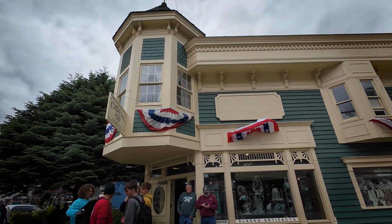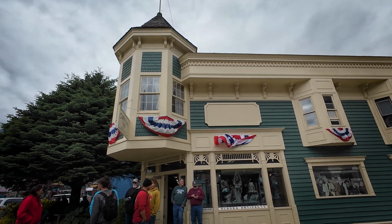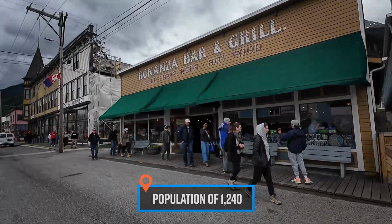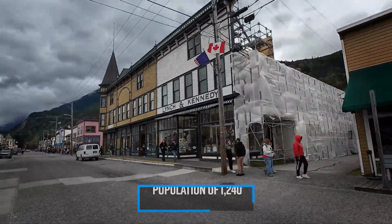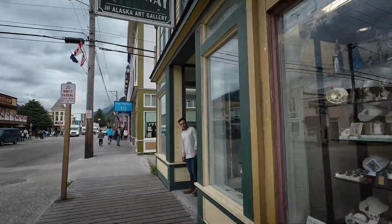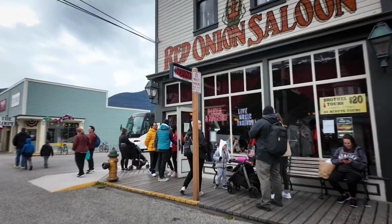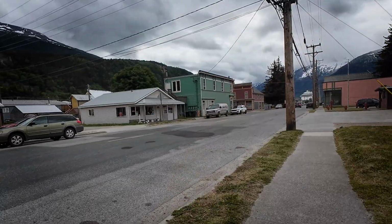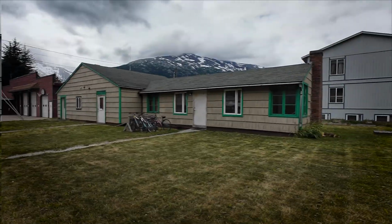So people do actually live year-round in Skagway. As of the 2020 census, the population of this municipality in Alaska was 1,240. However, the population can fluctuate depending on the season, with some estimates suggesting a population of nearly double during the tourist season this summer. And as I like to do, I ventured off the main drag to check out some local neighborhoods.